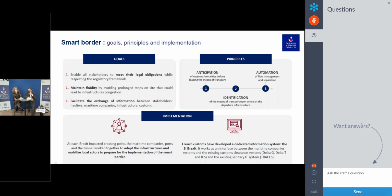Okay, thank you so much, Caroline. So just maybe to summarize, I think the three principles: anticipation of the formalities, identification of the means of transport, and the automation of the flow of the goods at the border. So that's the principle. Let's now maybe look a bit more in detail at the processes.